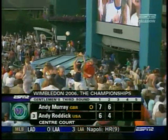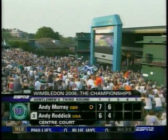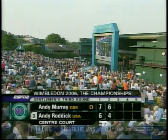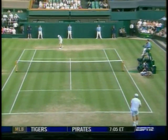Last time that these two played was in San Jose, and Andy Murray beat Andy Roddick. But Roddick's the number 3 seed here. He's down 2 sets. The Scotsman is 2 sets up on the number 3 seed from the USA, Andy Roddick.